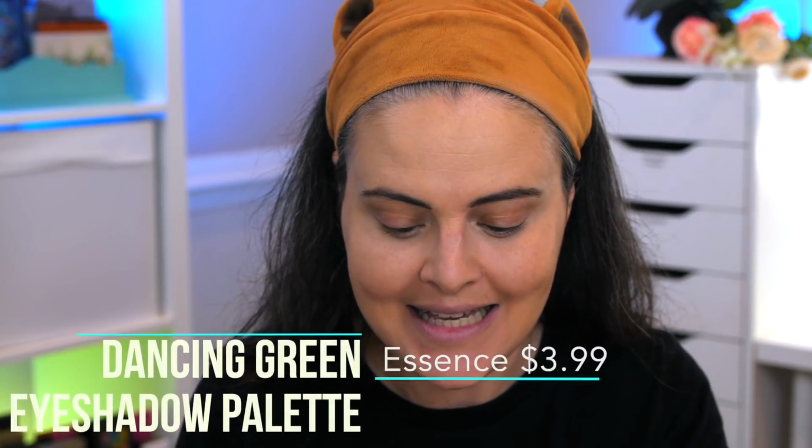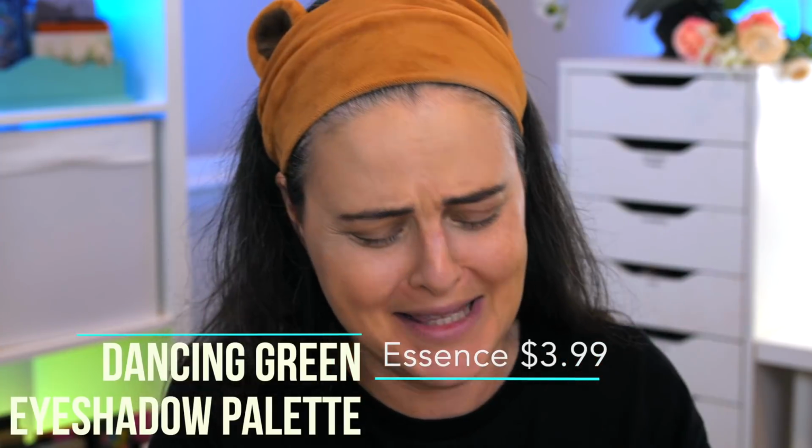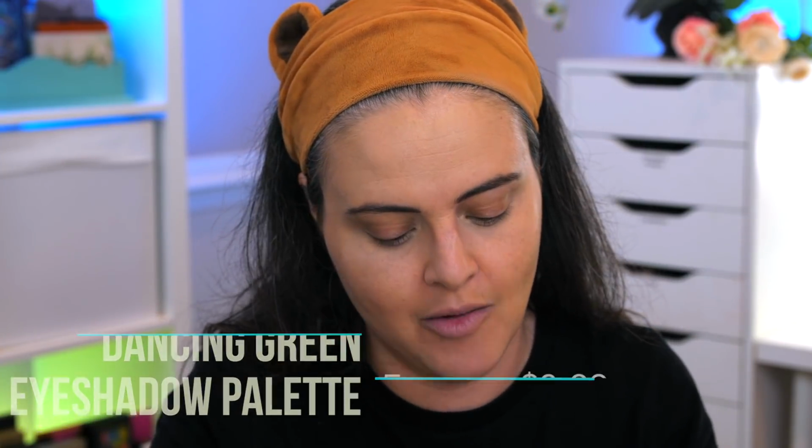So the eyeshadow I got is from Essence, and this is the Dancing Green eyeshadow palette with a little disco ball. It's so cute. Wait till you see the inside of this. Oh my gosh, it is so freaking cute. I love it. So let's play. Oh, I forgot to get an eyeshadow primer. Let me get a drugstore eyeshadow primer. I'll be right back.